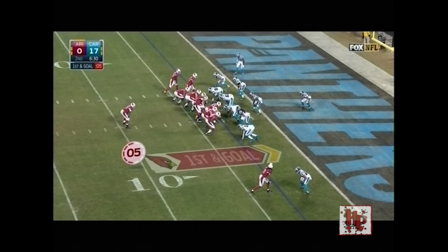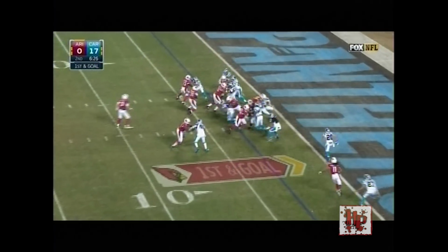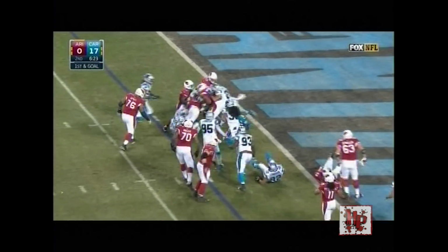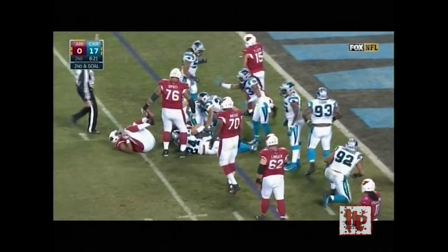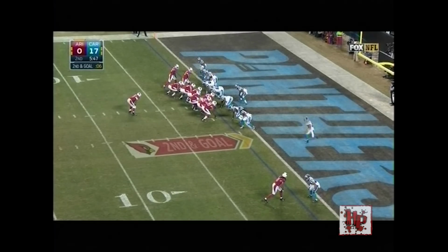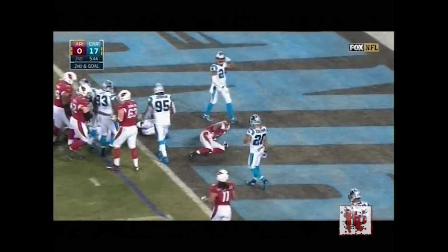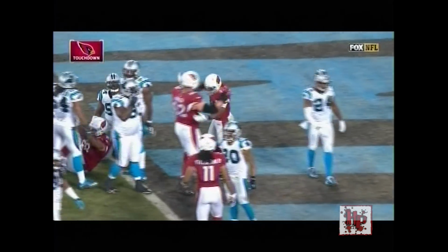And he is... Johnson. Cut left, then cut it upfield right into the arms of... Johnson again slams it into the end zone. And the Cardinals are on the scoreboard.